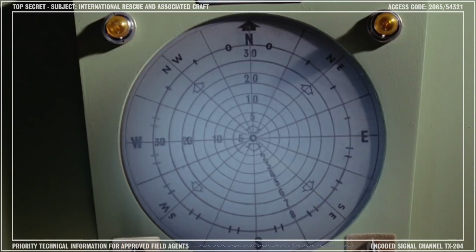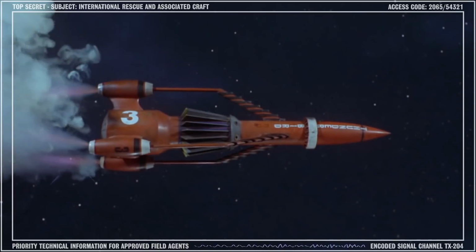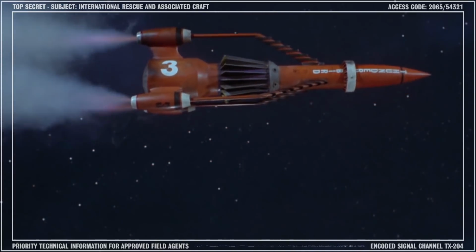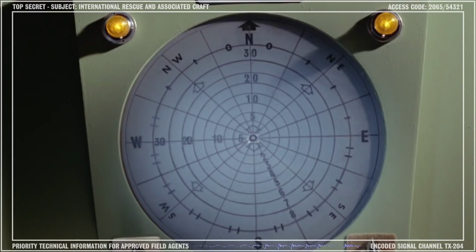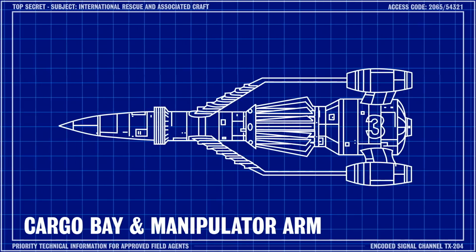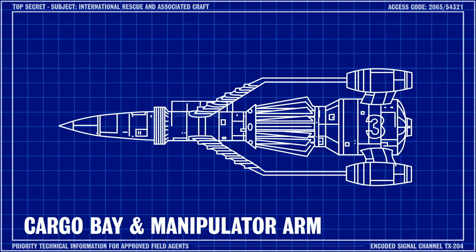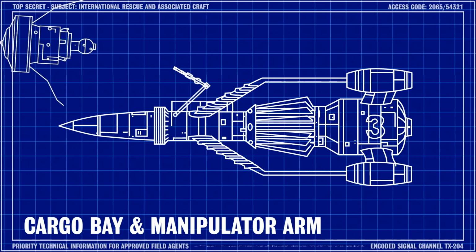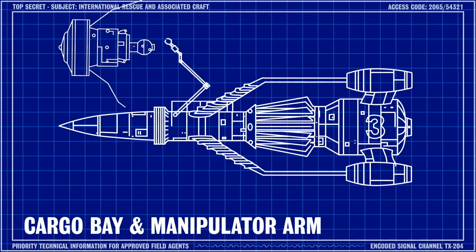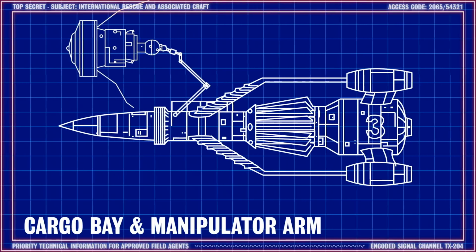Thunderbird 3 is equipped with a highly sophisticated space scanner, finely tuned to allow the detection of small objects in space. This is particularly useful when searching for personnel who have become accidentally separated from their space vehicles and are drifting in the void. One vital feature of Thunderbird 3's design is its cargo bay, including a manipulator armature. This can be used to stabilize other space vehicles that have lost attitude control, and is also equipped with interchangeable tools for rescue and repair tasks.